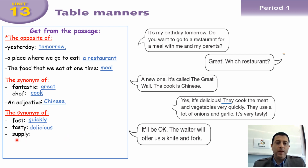Supply. Give me the synonym of supply. Have you found it? Let's check. Good. Offer means supply. It is here. The waiter will offer us a knife and a fork. Good. Offer means supply. Supply is the synonym of offer.